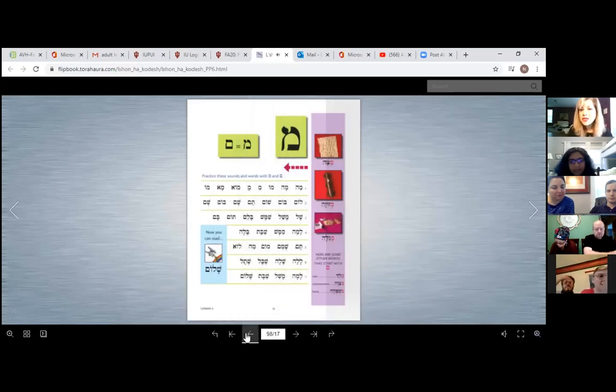Okay, you guys are doing great. Is there anything that I need to explain? You good? Is there an explanation why we have two different signs for the sound A?